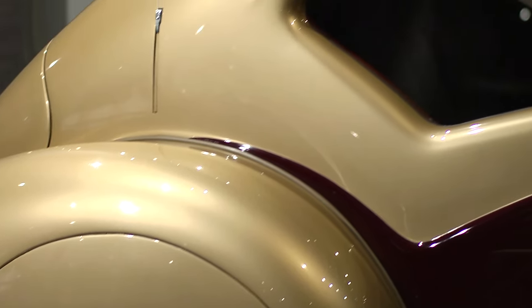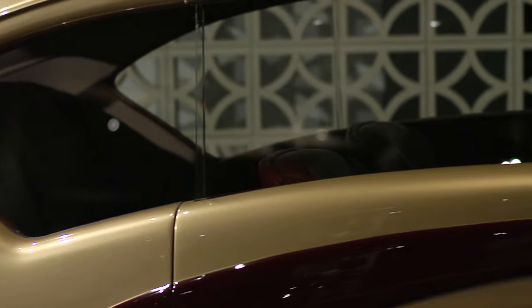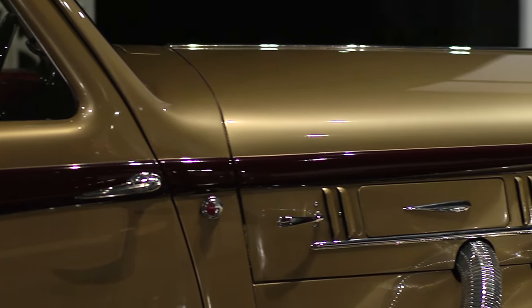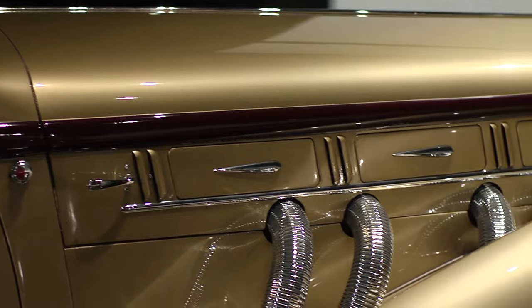I don't think anybody can say for certain where fins came from or why they were first used, but I think most people agree that they were an Art Deco styling element that evoked the feeling of flight. And anything that would evoke the feeling of flight, the feeling of progress, the feeling of moving very quickly, was going to be readily adapted by the automotive industry.